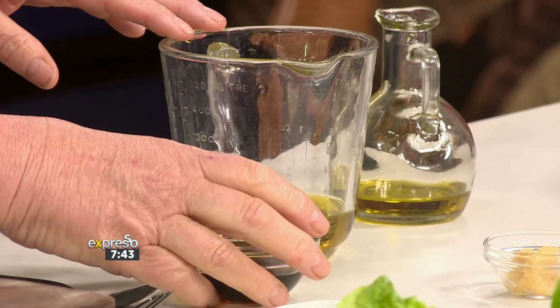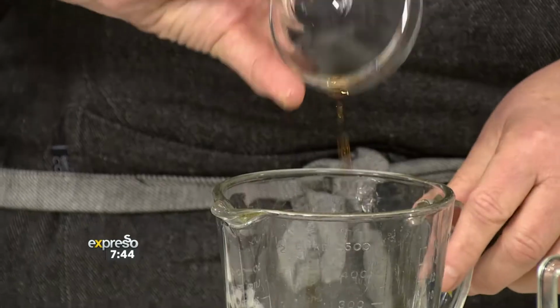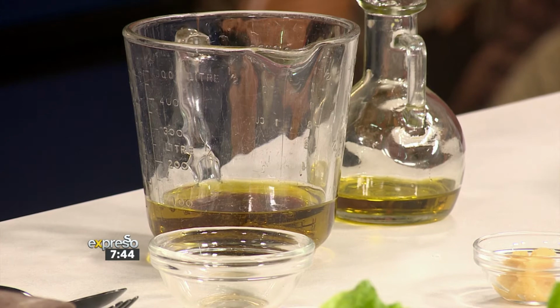So making my vinaigrette, always extra virgin olive oil. I mean, I cook with just virgin olive oil, and then the extra virgin, it's really worth spending a little bit of money on that. And then this is sherry vinegar, but if you don't have sherry vinegar, you can use balsamic vinegar, apple cider, red wine, white wine, normal vinegar. But I love the sherry vinegar with the asparagus.